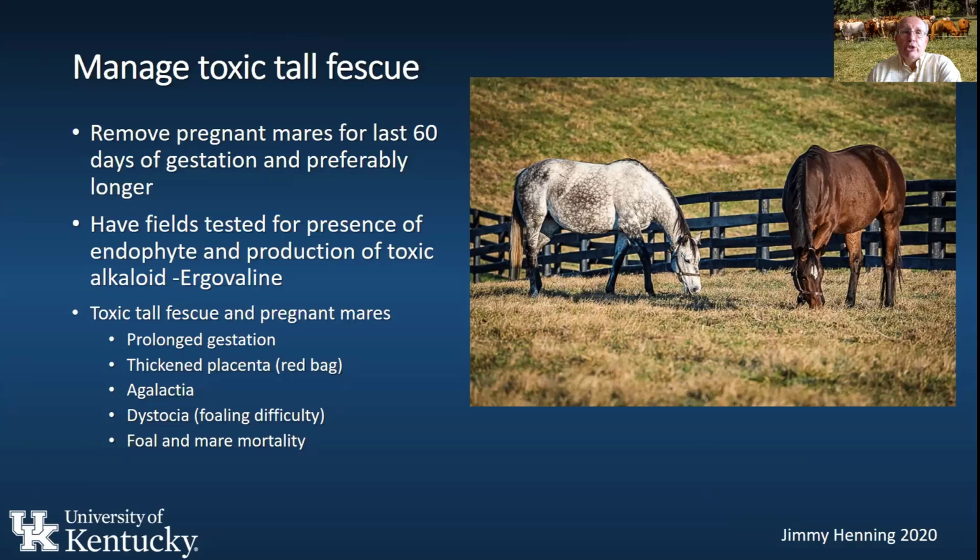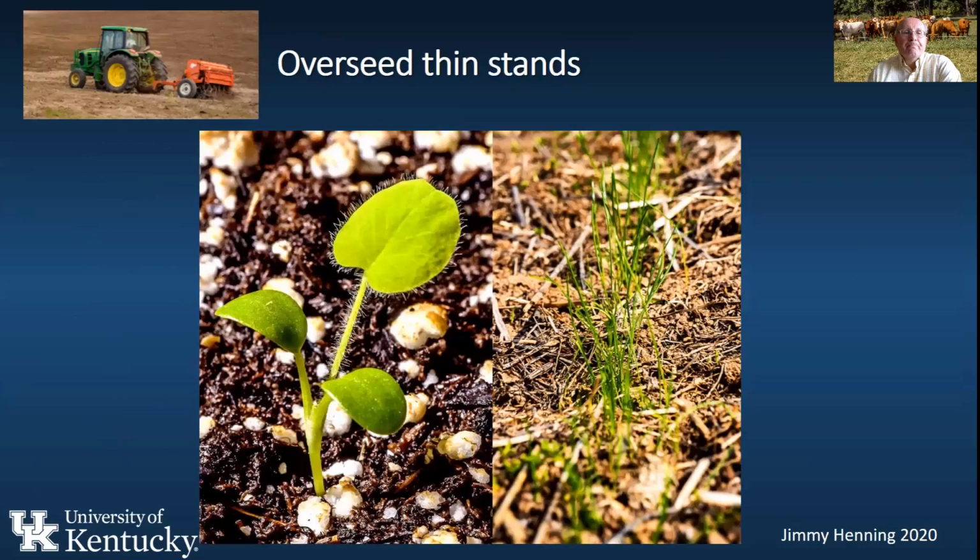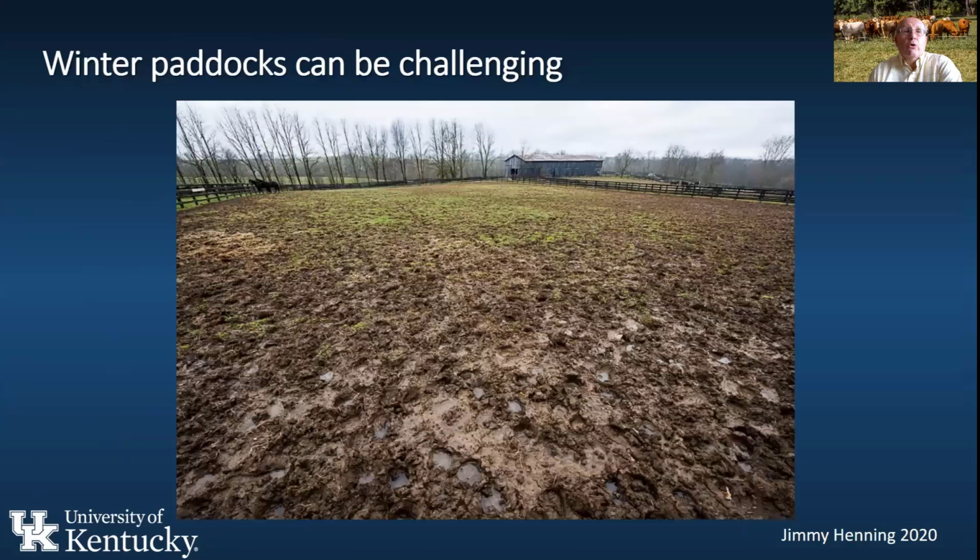And again, as I mentioned earlier, we can use herbicides, in particular Plateau herbicide, to selectively take tall fescue out of orchard grass, bluegrass pastures. We can overseed thin stands, most often with a no-till drill, such as up in the upper left-hand corner.